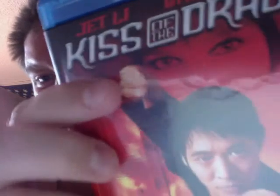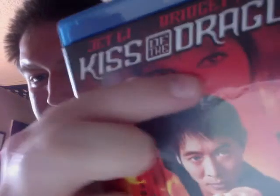I hate this. I'm sorry. It's awful. You guys know. Don't you just hate it? It messes up your paper and puts little cuts inside. I don't know if you can see it very well, but it looks like there's a tiny bit of a cut right there above Jet Li's head. Pisses me off. Worst idea ever.